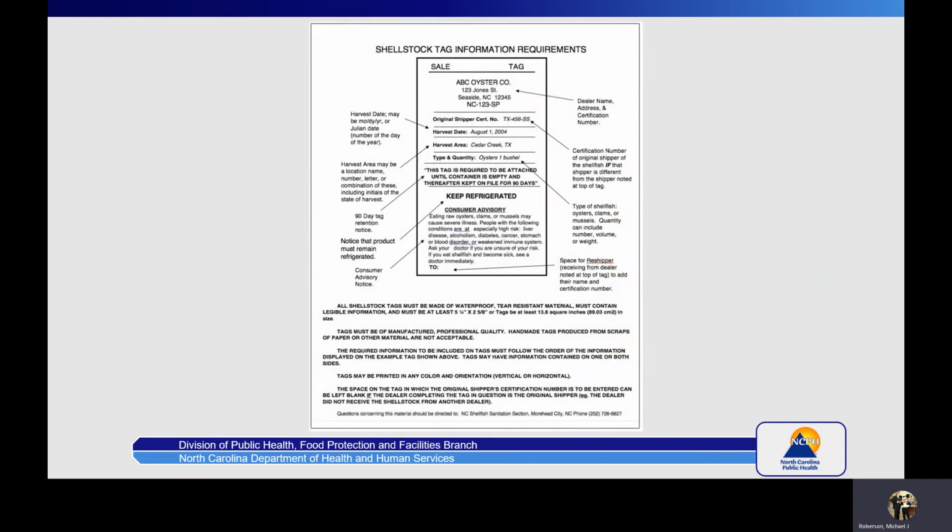So this is just a quick review of what to look for on a shell stock tag. We have handouts available on our website to show you this information. Basically, it shows what we're looking for on the shell stock identification tags.